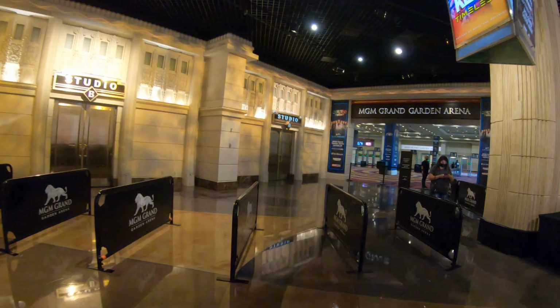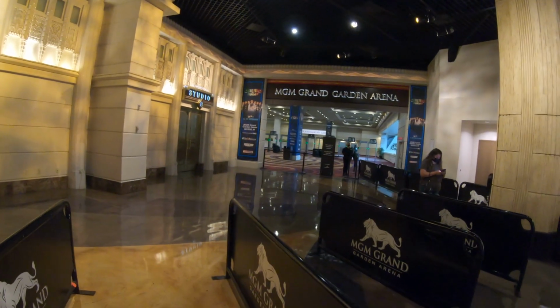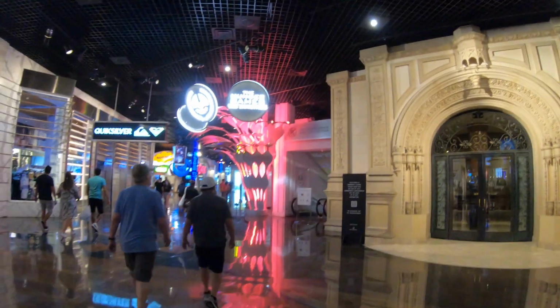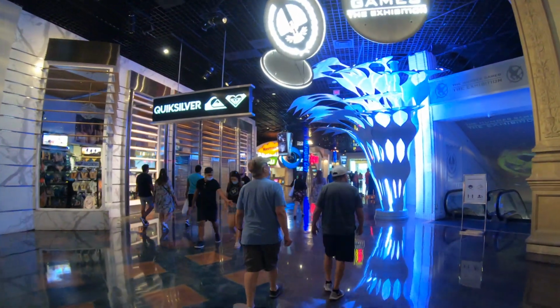This is the MGM Grand Garden Arena, where this year's Grammy Awards were held. And we're going to walk through a hallway that's going to show all the A-list acts that have played here in the past several years. That's coming up shortly here on the video.